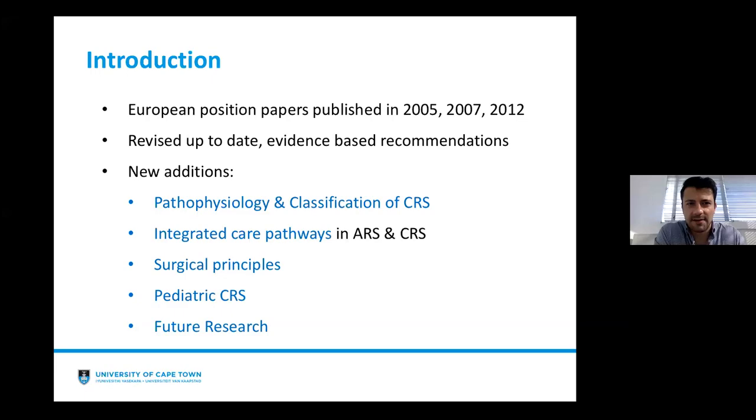New stakeholders essentially are introduced into the document, particularly those for the patient themselves, pharmacists and primary healthcare physicians.